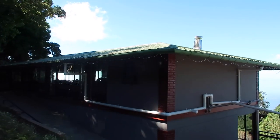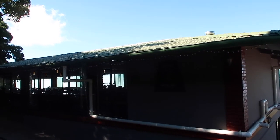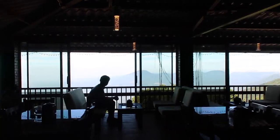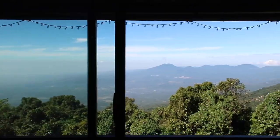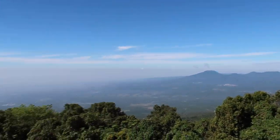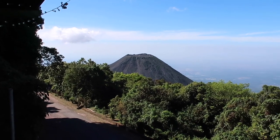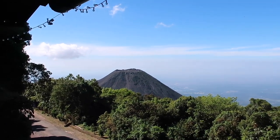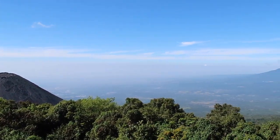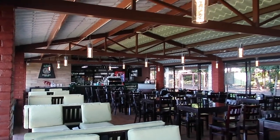This place is called Los Volcanes Bistro Cafe. So Bistro Cafe, the volcanoes, and you'll see why in a second. This place is called Cafe Volcanes because you can see volcanoes, and the main one is right next to me. Izalco volcano, the one that we saw from the Campo Bello, where the igloos were at. But this is my favorite cafe, and the cafe on this side, which we just went ahead and ordered breakfast. I'll show you in a second.